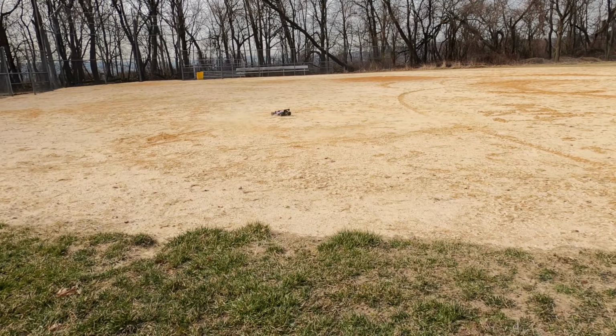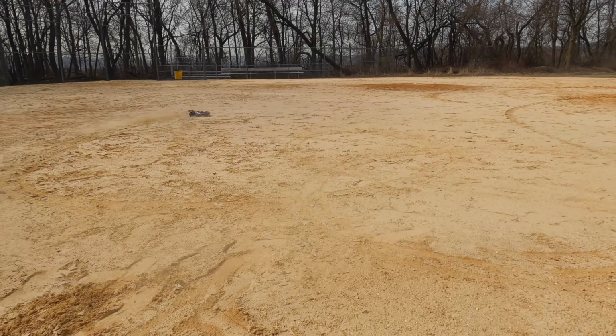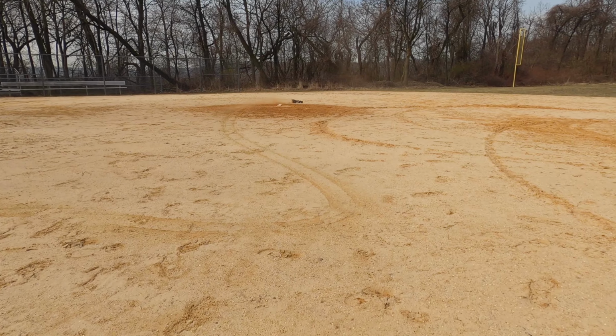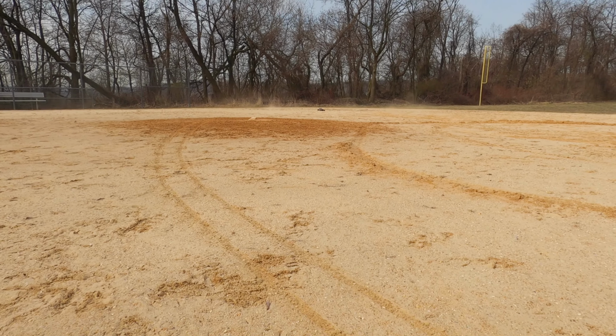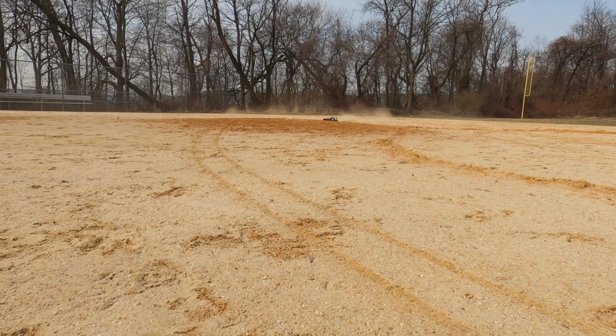Guys, this thing is ripping quick. What a fun buggy. Hard to keep in a straight line. Holy crow.